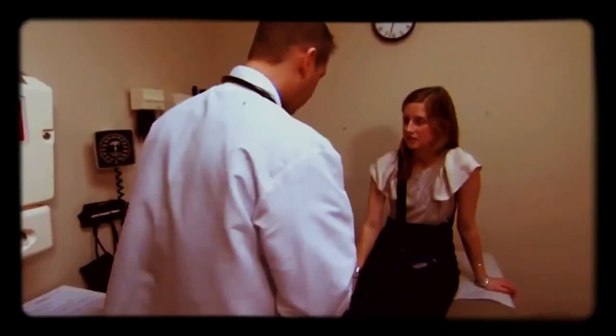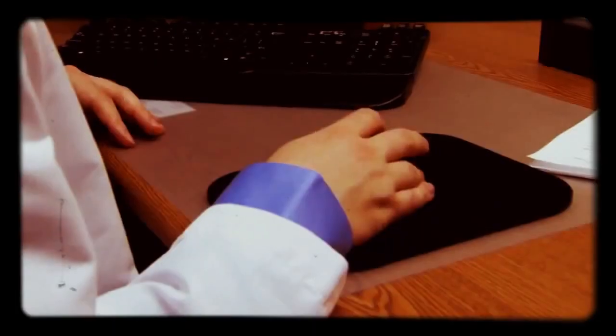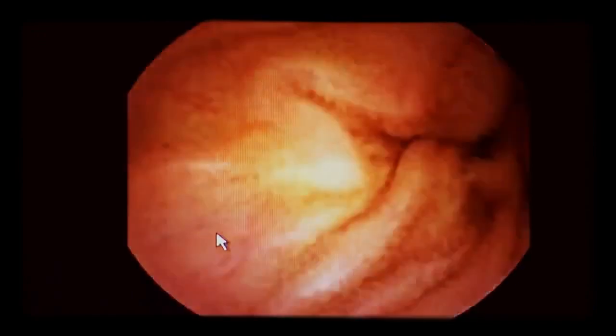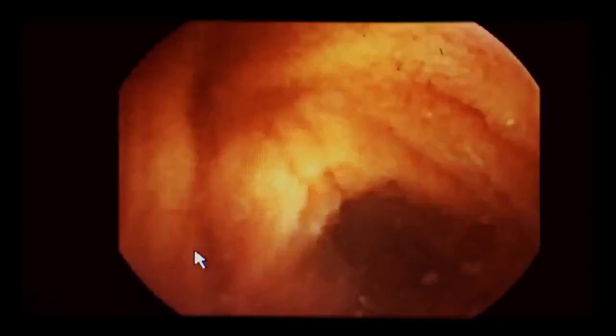As the PillCam moves through Courtney's digestive tract, it records what it sees, eventually giving Dr. Mishkin a front row seat as he looks for abnormalities. Right now, we're looking at the small intestine. It's able to see 360 degrees, such that it's like looking down a gun barrel.